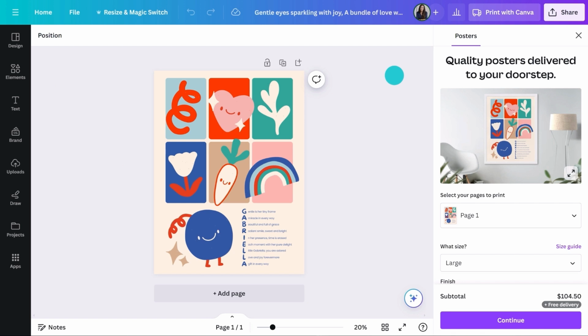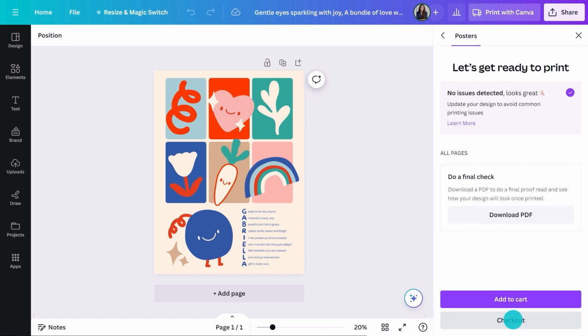Okay, hit continue and Canva will run through a press check just to make sure it's all going to look as good as you want it to. You can even download a PDF if you want to double check it. When you're happy, hit the checkout button.